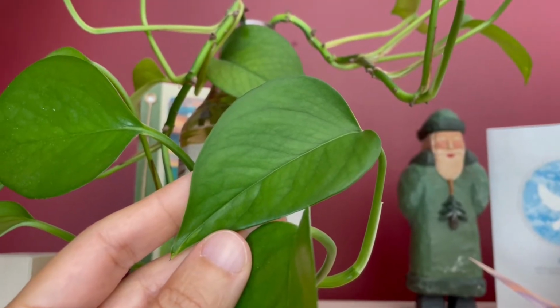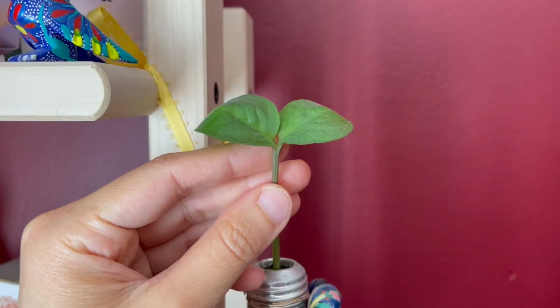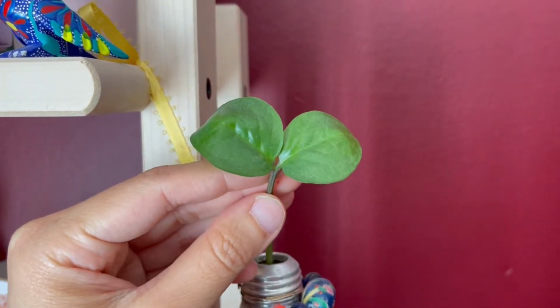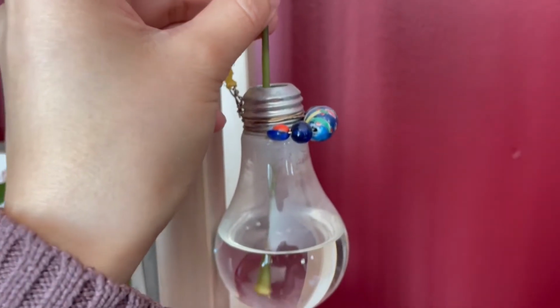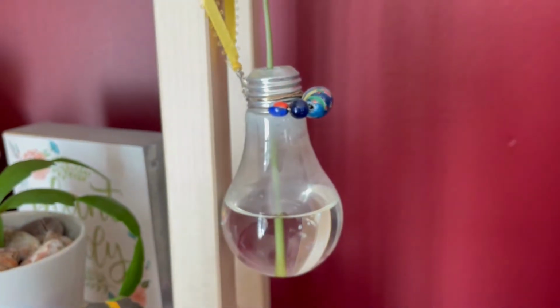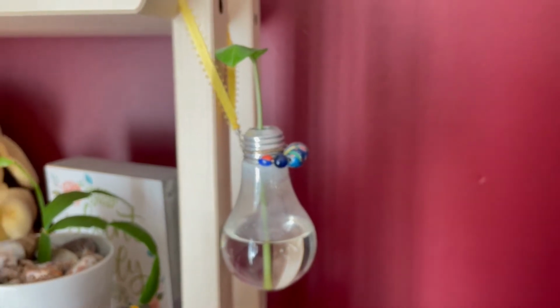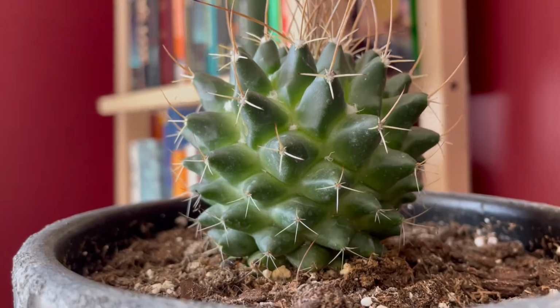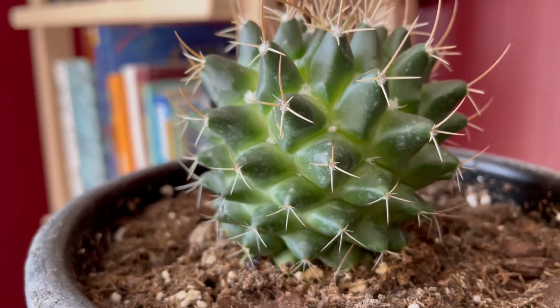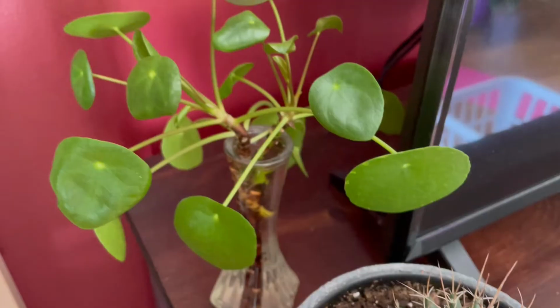It's doing its thing. I'm not 100% sure what this is. I think it is a Zamioculcas zamiifolia, ZZ plant. It does have a couple roots at the bottom, so sitting here in my light bulb vase. This is the only plant that belongs to my partner, and it is the mother of hundreds, so maybe someday he'll have 100. Don't tell him.